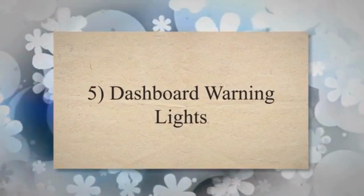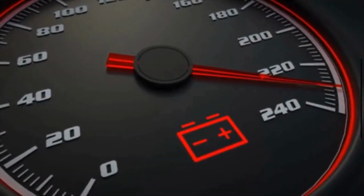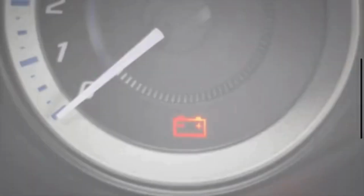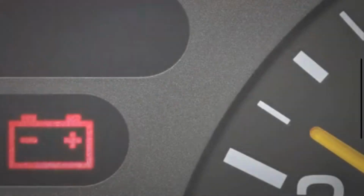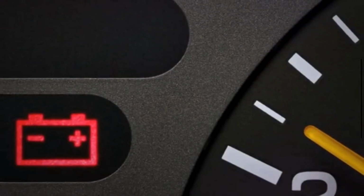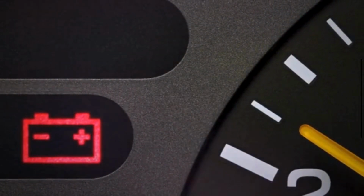5. Dashboard warning lights. Modern cars often have warning lights that indicate battery or charging system issues. If you see a battery warning light illuminated on your dashboard, it's a clear indication that there might be an issue with your battery.